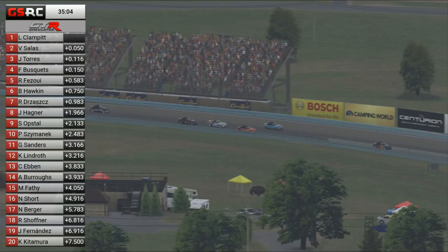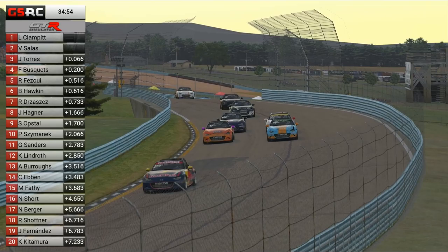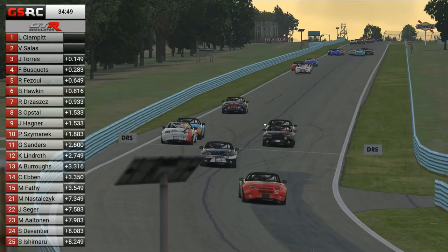But now they're bump drafting their way down the back straight. And you talk about having to lift out of that. I mean, you could see how much time he lost by just having to get off the throttle there, as that pretty much took him out of contention of trying to gain any kind of spot.